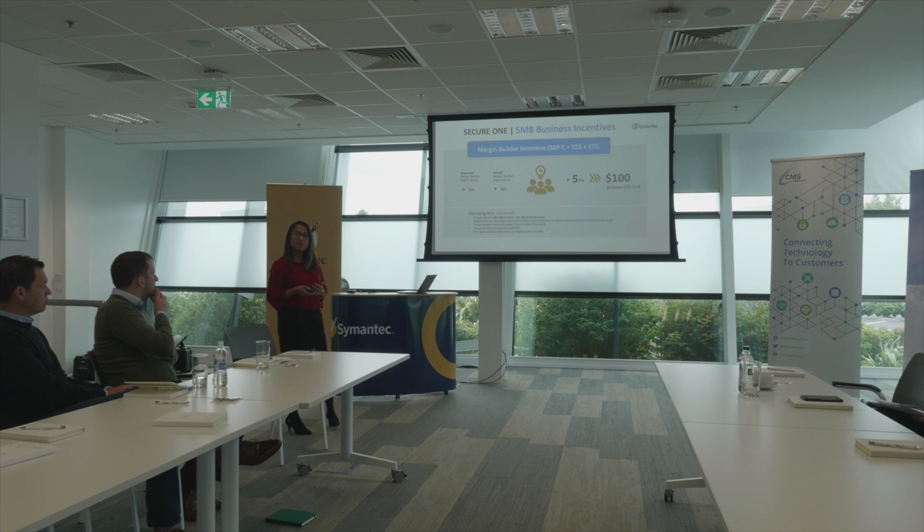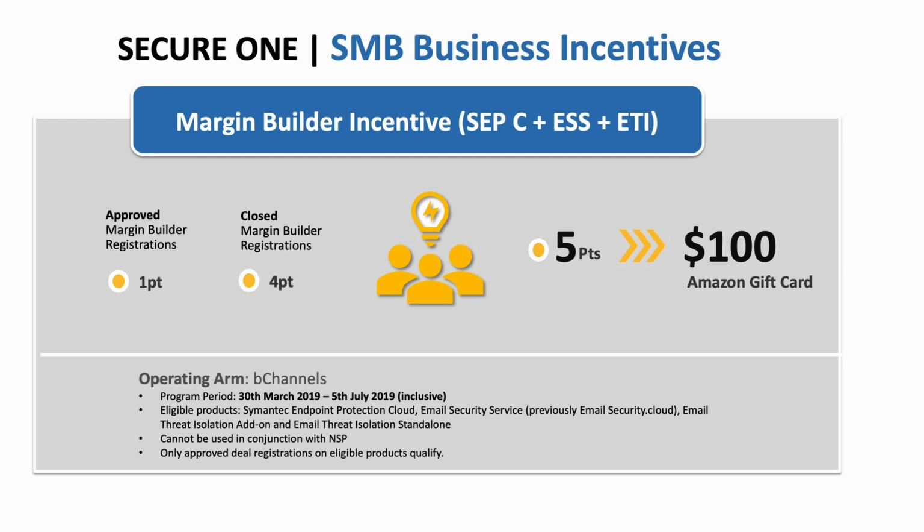And right now in Symantec, we do have an incentive available to all resellers as well. This is to help you drive the SEP Cloud and ESS and also email threat isolation.